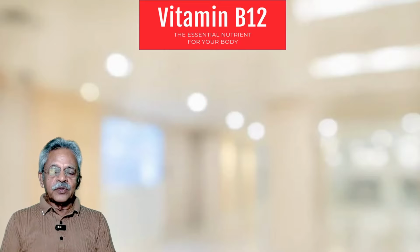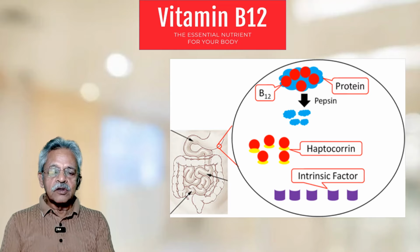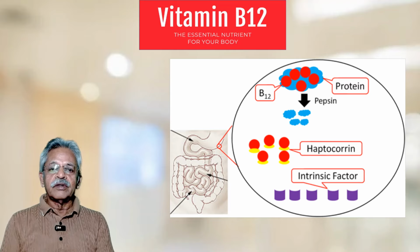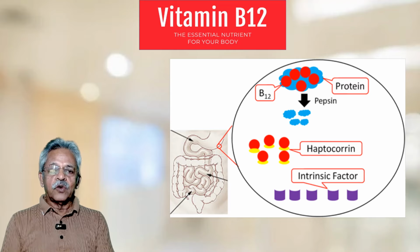Now, this B12 has to get attached to another protein for its safe transport. There are two substances there. One substance is in your saliva, and some of the stomach cells also secrete it. You call it haptocorrin. This is also a protein. The haptocorrin has a very big affinity for B12. So, like a security, it takes the freed B12. Now, this forms a complex. Those cells which secrete hydrochloric acid also secrete another factor that is called the intrinsic factor of Castle. Castle is the person who discovered this factor.